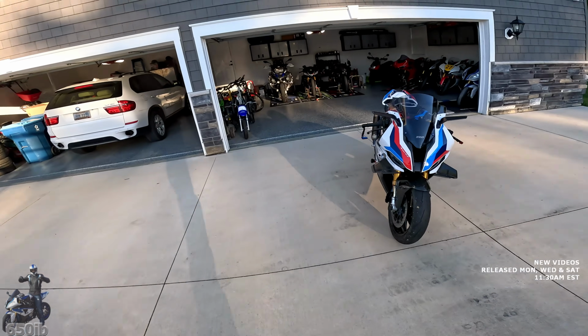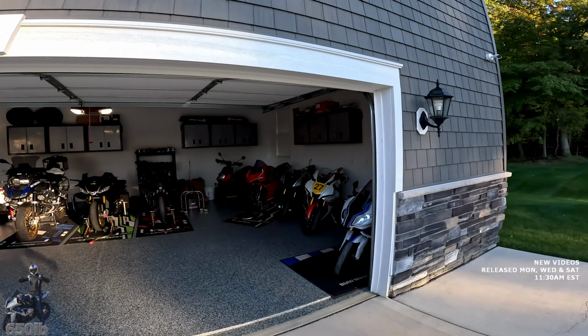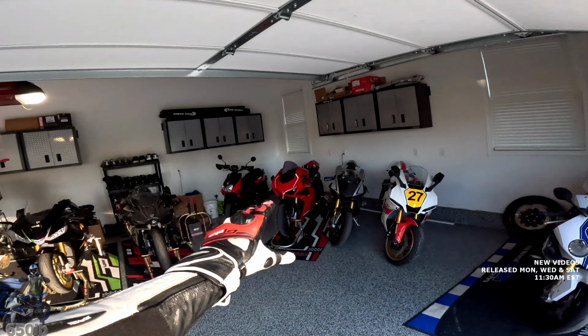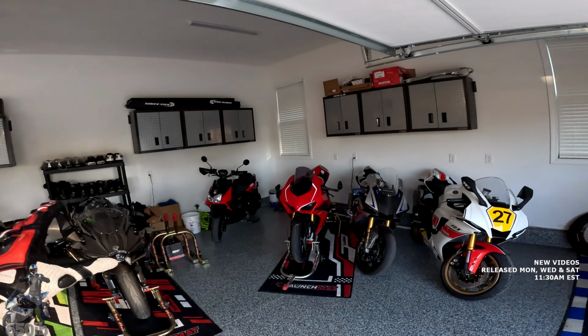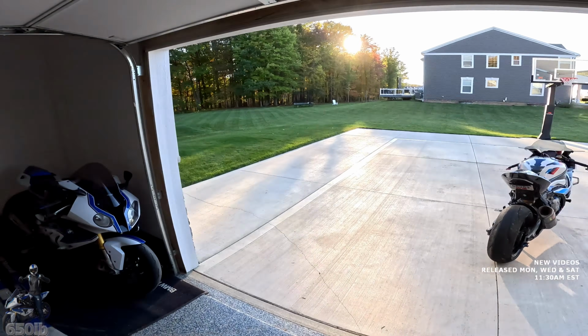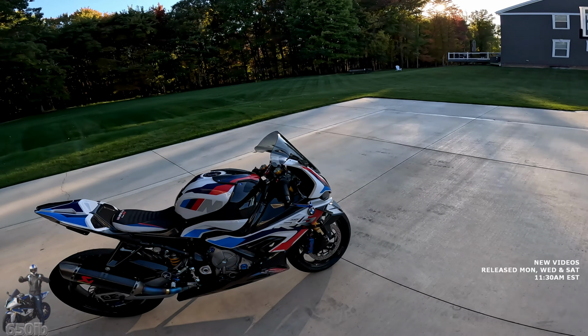Got my Alpinestars tracksuit on and I'm ready to take my M1000 into the forest back there and do some track practicing for next year. I'm gonna probably try this out with some of my other bikes too, and eventually I want to get a little woods racetrack created in the back and have my good buddies come over and race these bikes against each other in the filthy woods. I think that would be absolutely phenomenal stuff.